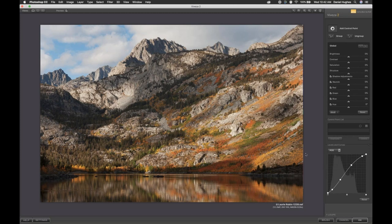We are going to do that, but not in a curve. We're going to do it with control points. Now, for just a second here, I'm just going to lean back in my chair and assess the photo. That is, I want to figure out where I want to direct your eye to and where I want to pull your eye from, right?